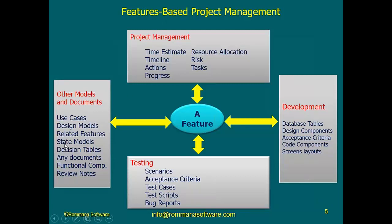And these are some other things that apply to all three disciplines. It's important for project management, important for testing, and also important for development. Like if you're building use cases, for example, and use cases relate to the user story or the requirement you're working with. If you're building any design model such as an activity diagram, decision tables, state models, any one of those things, and any other document that you might be building.